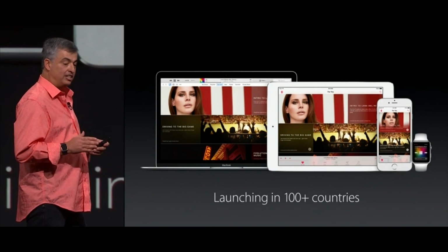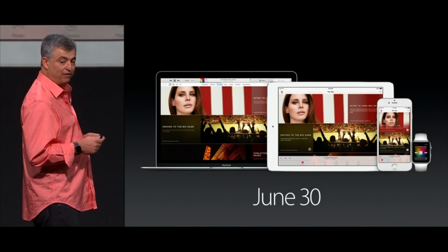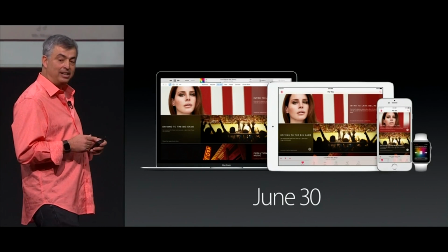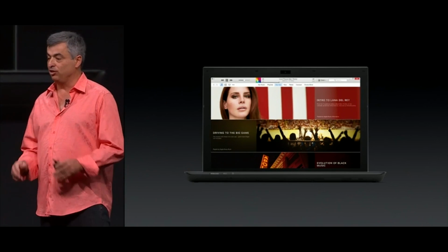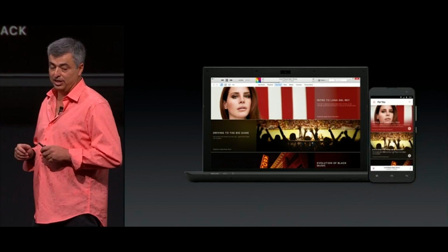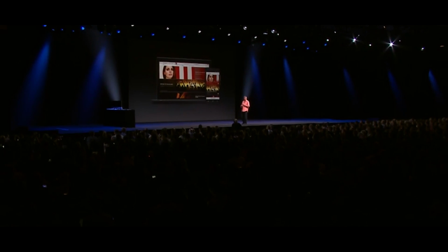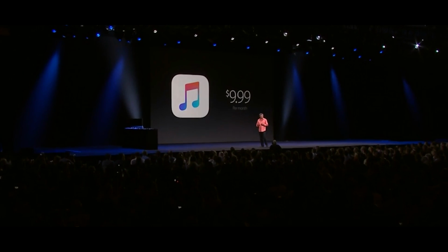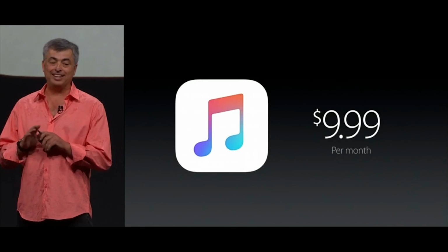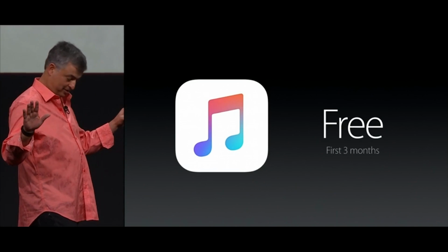And we're launching in over 100 countries later this month with iOS 8.4 for your iPhone, iPod Touch, and iPad, as well as a new version of iTunes for the Mac, a new version of iTunes for Windows, and Android is coming this fall. Now, Apple Music will be just $9.99 a month, the cost of an album. And we want everyone to try it, and so we're making the first 3 months free.